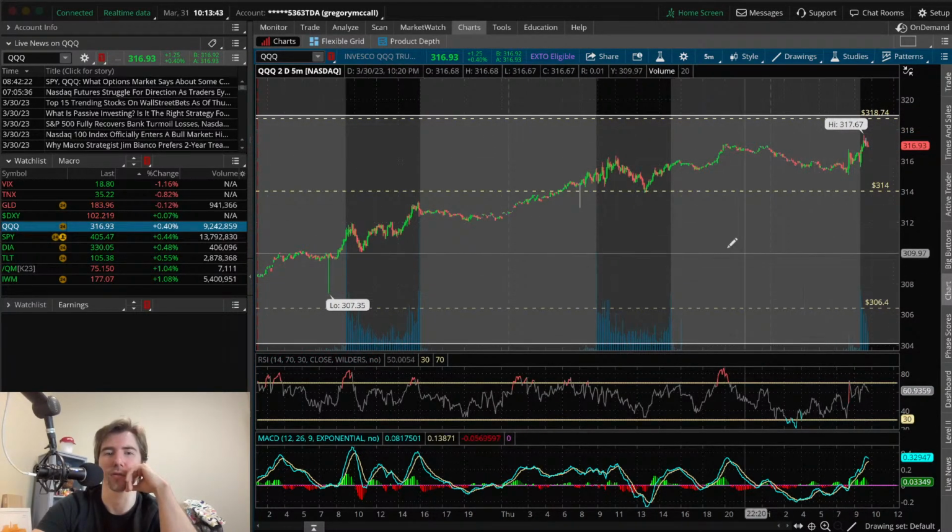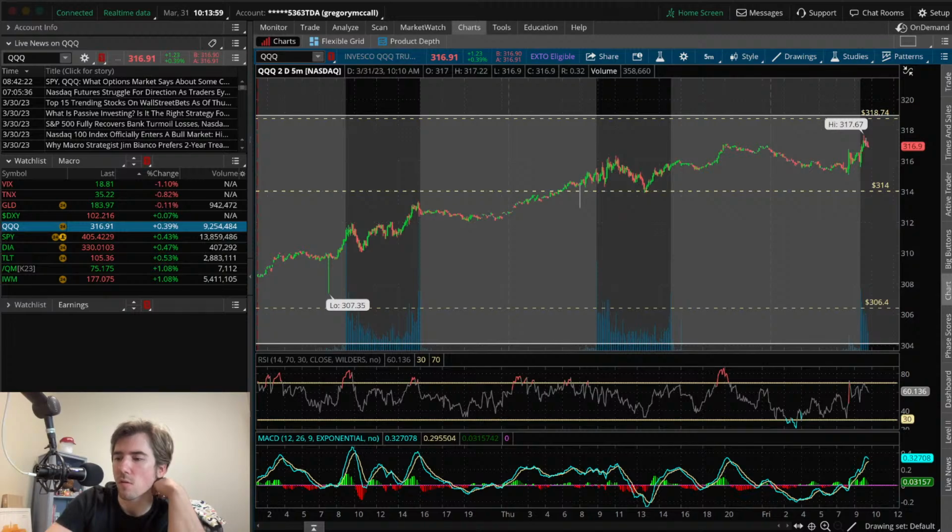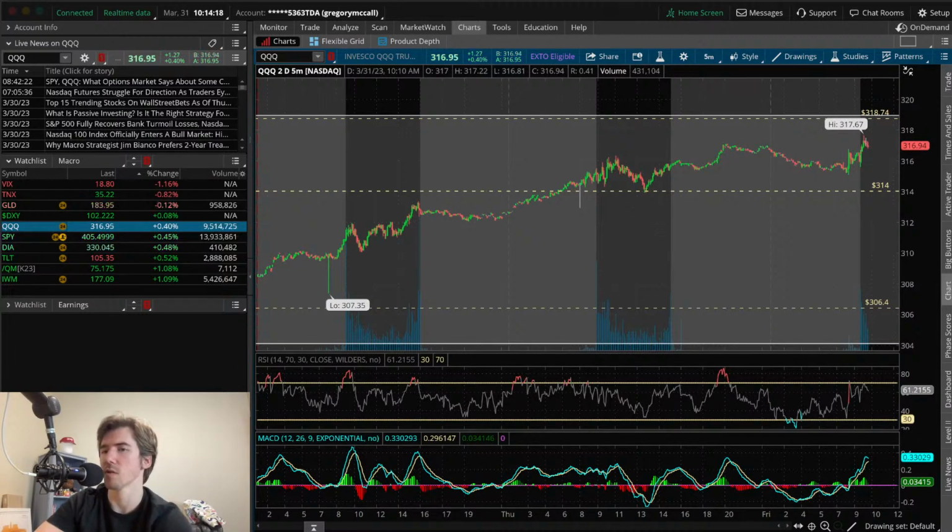Maybe we could do an Iron Condor for QQQ instead of SPY. Let's see, 319 would be a decent resistance. 318, 319. QQQ. You get paid, let's see, 27 cents just for the calls on 318, assuming it's going to be below 318.